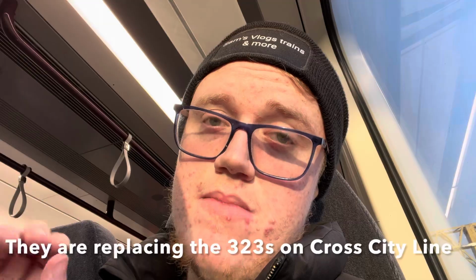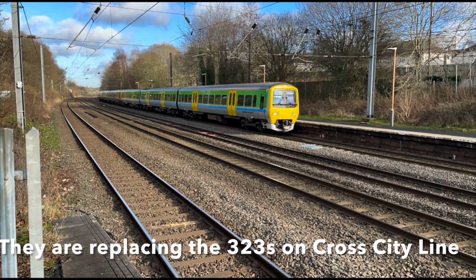Now for West Midlands Railway, they operate services in the West Midlands, even though this is a West Midlands Railway 730 but London Northwestern Railway borrowing. They're the same company in two branches. These 730s are apparently supposed to be going first on the Wolverhampton Walsall route, then Birmingham Rugeley, then apparently the Cross City line is supposed to be getting them last, I believe.